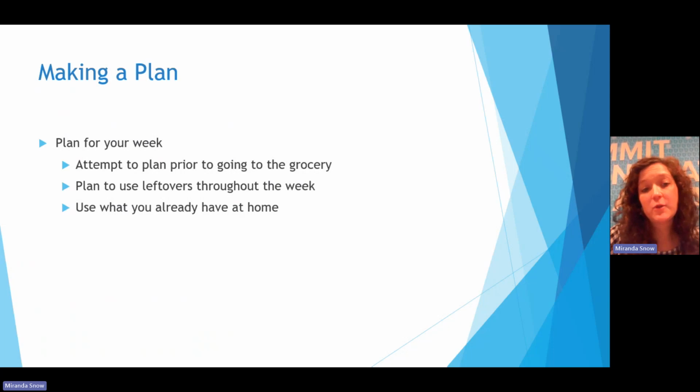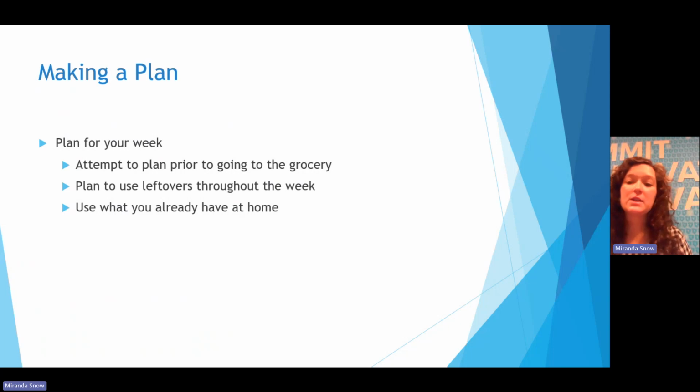So we want to create a plan for the week, and we want to attempt to plan that week out prior to us going to the grocery store. So that way we can have what we need on hand that week. It can lead us to less kind of falling back into old habits because we have all of those foods accessible and ready and already there.